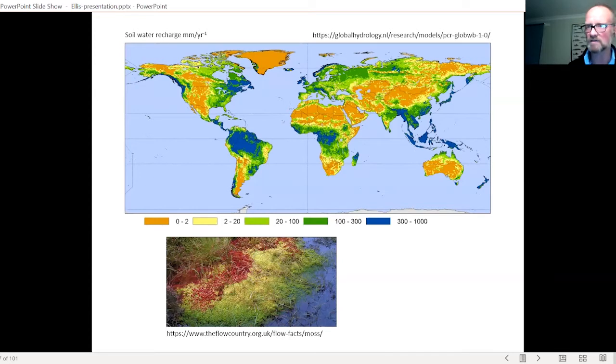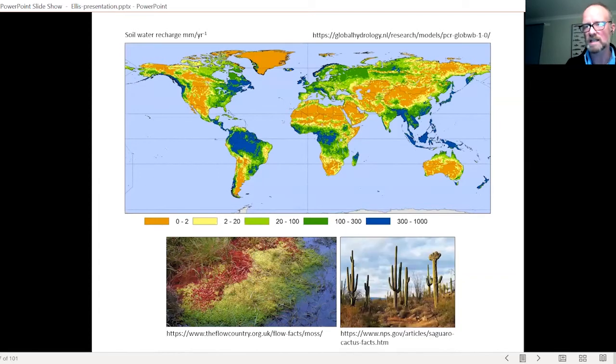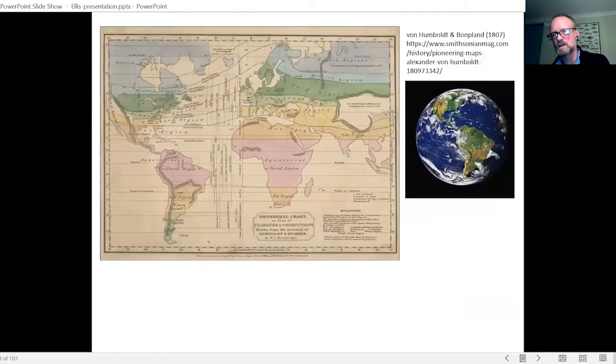But in places where we have low soil water, then we have plants with a different set of adaptations. So succulents and cacti and so on, like these in Arizona. And we can recognize the way in which plant species sort themselves according to these physical factors, the way in which they're adapted to these different environments, and they occur in different places with respect to those adaptations. And this has been recognized for a really, really long time.